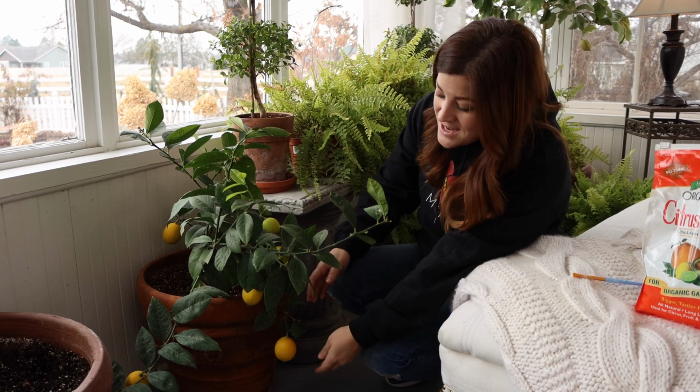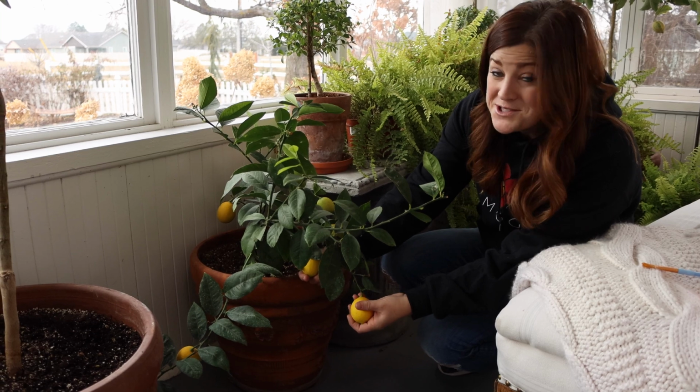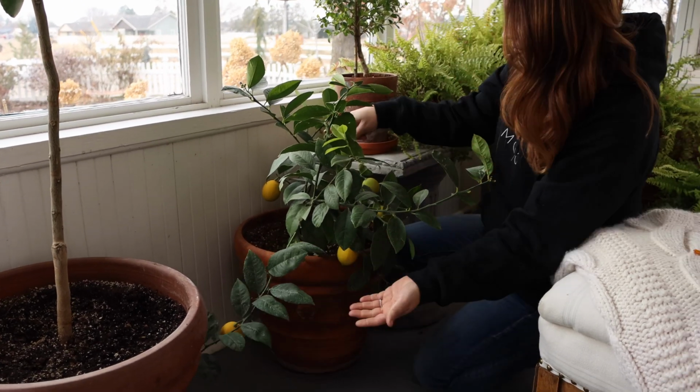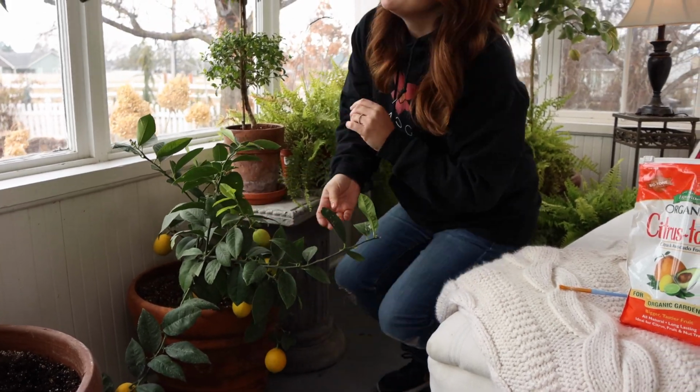So I harvested those. You can see a couple more down here and they're starting to feel a little bit softer, like they might be close to ready to pick. There's another one on this branch down here, and then there are 5 more toward the back, which are just working on coloring up right now. Then I've got a lime tree.